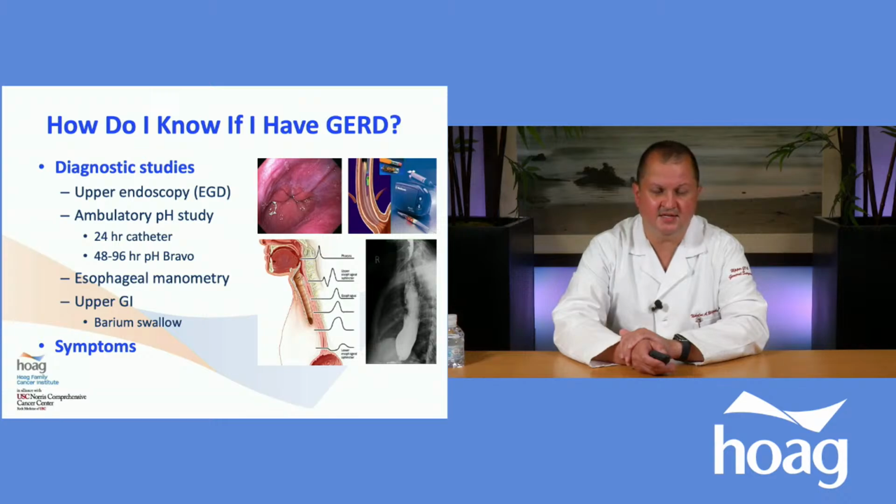Also important is a pH study. Traditionally, this was done with a 24-hour catheter, but now we have 48 to 96-hour pH Bravo technology, which is a wireless test. This is the gold standard in diagnosing reflux disease. It measures how much you reflux. Do you reflux mostly after meals, while lying down, or upright? And very, very important in diagnosing, not only diagnosing reflux, but giving us an idea of the severity of your disease.